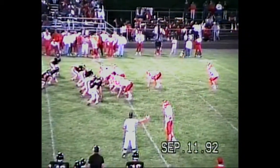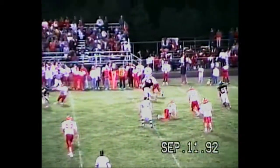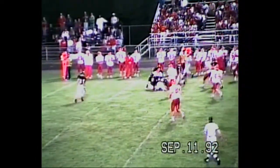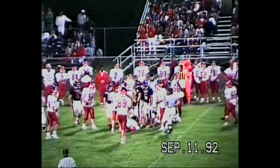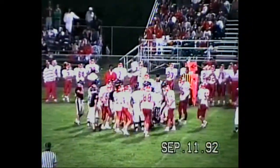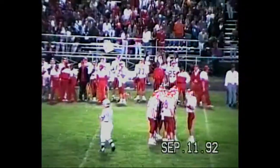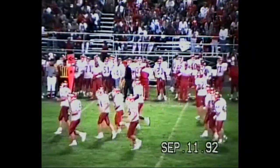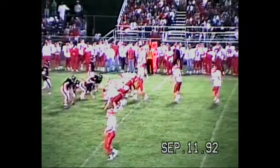The ball spotted at the Red Raiders 42-yard line, and back deep to pass is Johnson. He dumps a pass off to Roberts in the flat, and Roberts runs it up the right sideline, cuts back to the middle, crosses midfield, and gets down inside the 45, brought down finally at about the 42-yard line. 2 blockers in front, and they pick up good yardage. Great execution on a screen pass by London. So we're back to a 3rd down and 9 now for the Red Raiders.